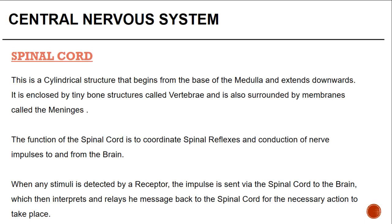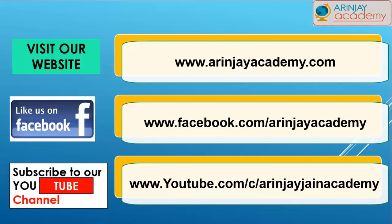So when any stimulus is detected by a receptor on any part of our body, the impulse is sent via the spinal cord to the brain. This is done by the receptors picking up the impulse and the spinal nerves coordinating and sending it on its way via an impulse system to the brain, which will then interpret and relay the message back to the spinal cord for the necessary action to take place.